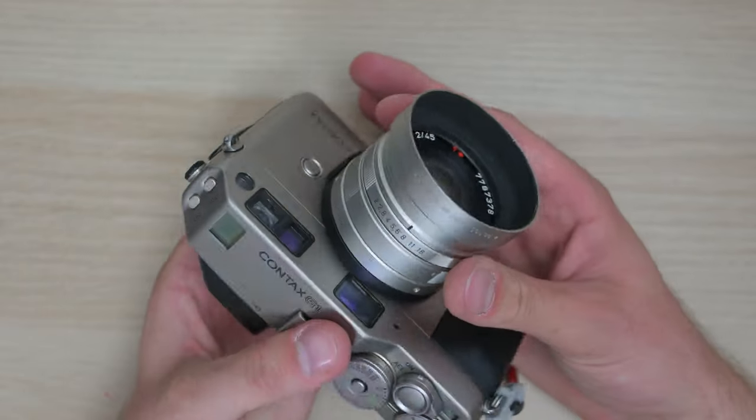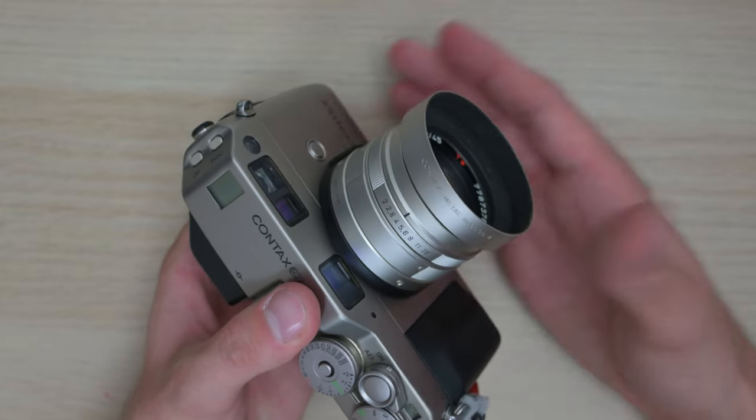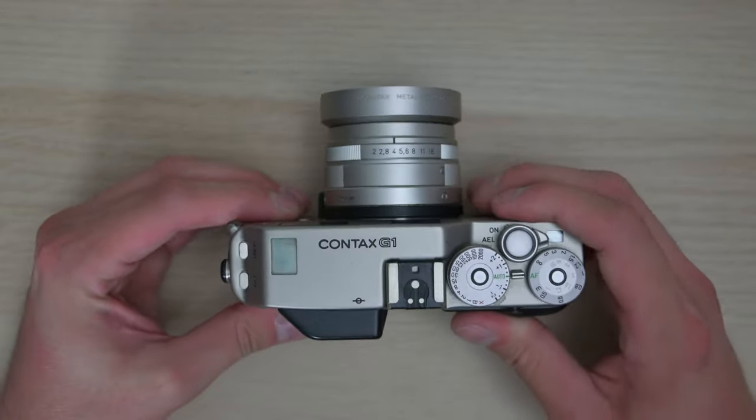And then on the front of the lens, of course, we have our aperture ring, where we select our aperture and then the camera will meter for that aperture, because this is an aperture priority camera.